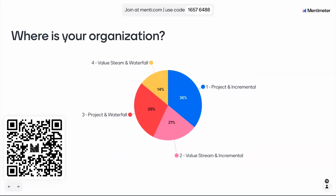And a decent amount, probably more than I expected, to be honest with you, in this pink area, or at least my wife says I'm colorblind sometimes, so I don't know if it's really pink, but I see it as pink. We got 21% as of right now who are in that value stream funding and incremental delivery. That's kind of like the ideal, if you will. And we'll talk a little bit more about why that is the ideal and why we want to transition to that. A little more than I expected.